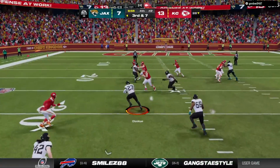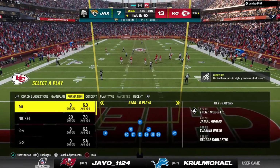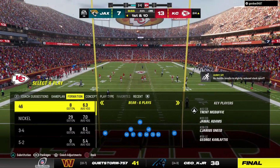And look at this. They get the turnover they needed. It's intercepted. Picked up by Foyesade Oluwakin. And he'll return it to the 24-yard line.